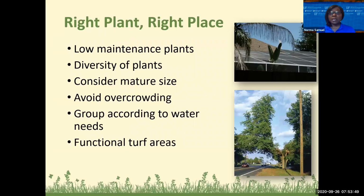With right plant, right place, we recommend you select low maintenance plants. Choose a diversity of plants. So instead of selecting one variety or one type of plant and planting it throughout your landscape, think about bringing in a diversity of plants. That way, if, for example, you have a disease affecting a particular species of plant, it wouldn't affect everything because you don't have a monoculture. Consider the mature size of the plant. Think about what that plant would look like in 5, 10 years, not just what the size of it is now, and space your plants accordingly to avoid overcrowding.